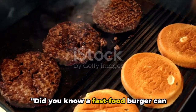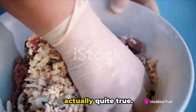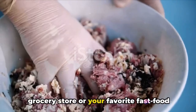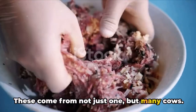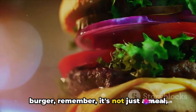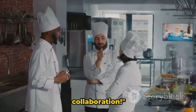Did you know a fast food burger can contain meat from 100 different cows? It sounds like an exaggeration, but it's actually quite true. Ground beef, whether it's from your local grocery store or your favorite fast food joint, is made from a mix of muscle tissues. These come from not just one, but many cows. So, next time you bite into a juicy burger, remember it's not just a meal, it's a global collaboration.